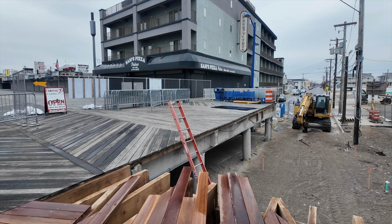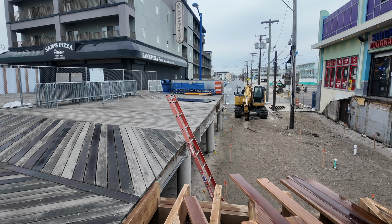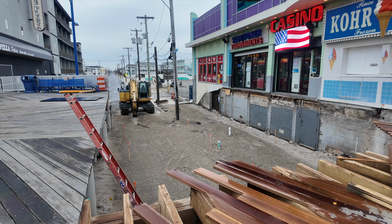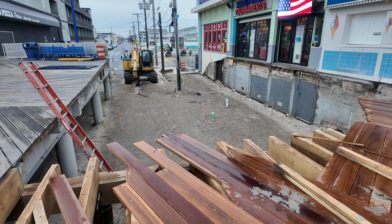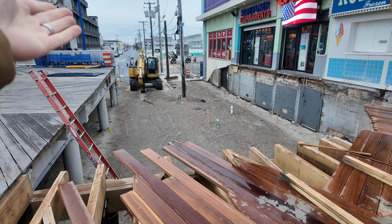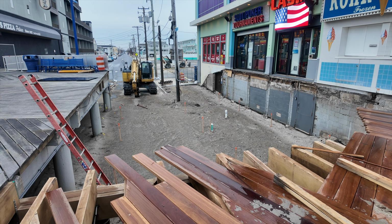For those watching Stranger Things, it looks like it got ripped open right here in the middle, which is really cool to look at. So even though it looks very strange, this is all going to be built up with a new access from the street level up to the boardwalk, which is going to be very nice.